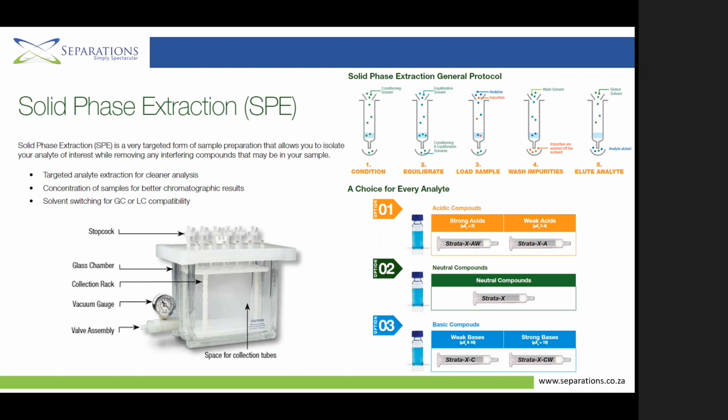So it's basically a 5-step procedure where you condition the solid phase, you equilibrate, you load your sample, you wash off the impurities, and then you can elute the analytes of interest. So as I mentioned, it's a lot more thorough cleaning than quenchers, but it is a lot more work. It's a bit more expensive and a lot slower.